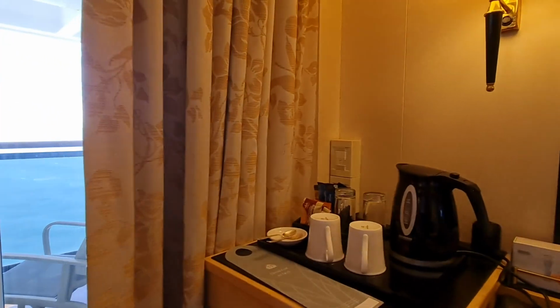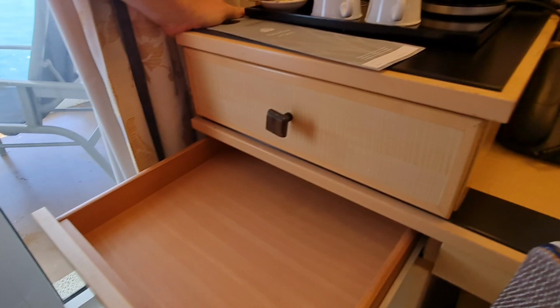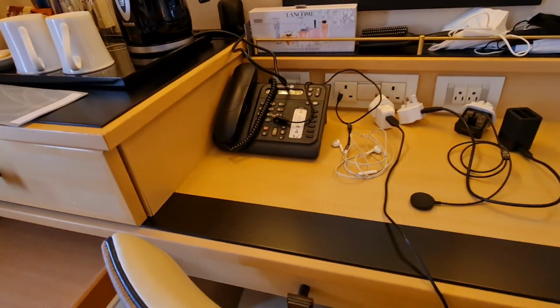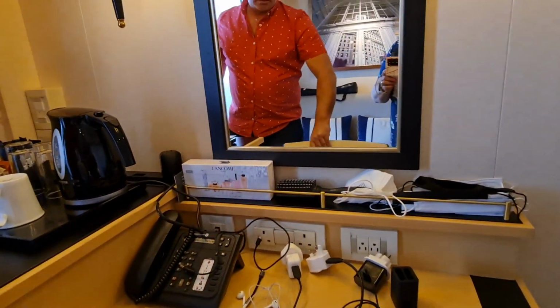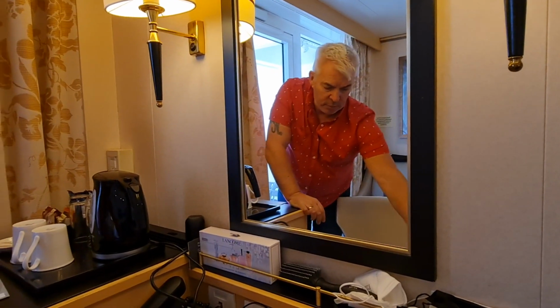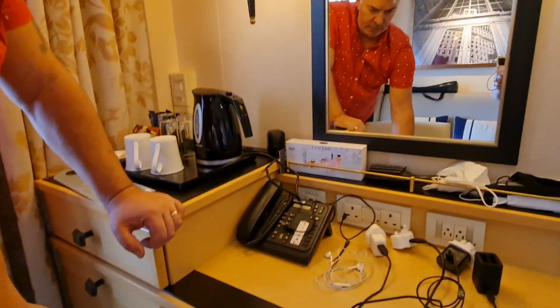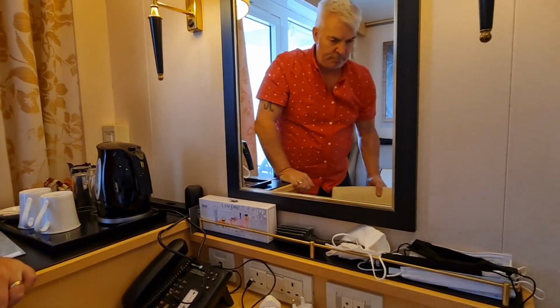There's also two little writing drawers in this desk. So if you want to keep your documents, etc. in there, another little bit of storage. And then you've got a good sized mirror with two lamps, nice and bright. This is where we've checked all our bits and bobs that we like to keep and take home with us.